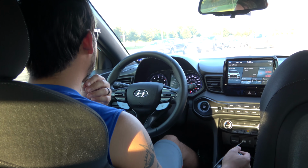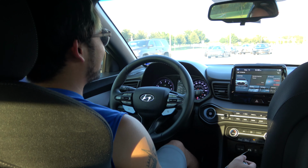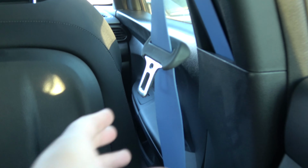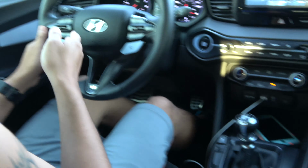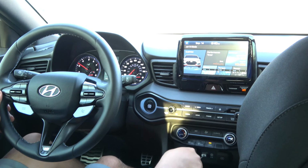Third reason, this is probably the biggest selling point with my wife, is the fact that the seat belts match the outside of the car. You can see that nice blue color going throughout the car. That blue you'll find everywhere on the interior trim. It's actually on the gear shift lever as well, and bits of the dash.